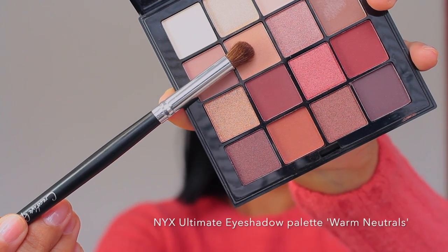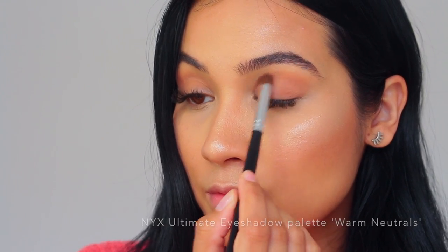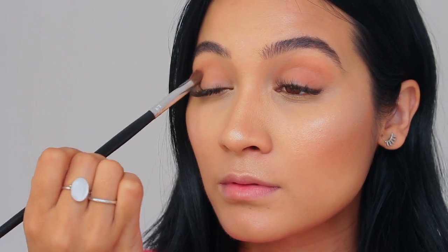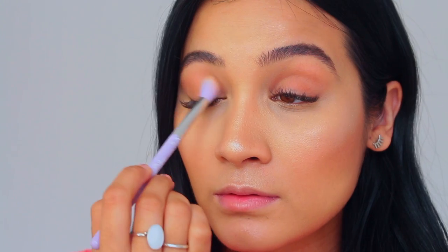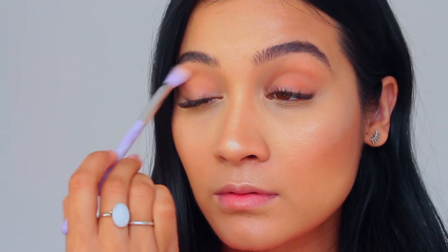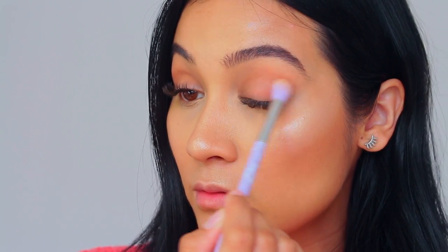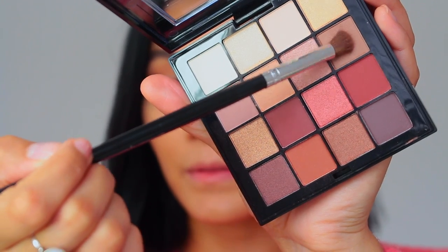For eyeshadow, I'm going to use my NYX Ultimate Eyeshadow Palette. I'm going to apply that soft brown color to my crease. And then I'm going to add some of the darker brown into the outer corners of my eyes and then blend that into the center.